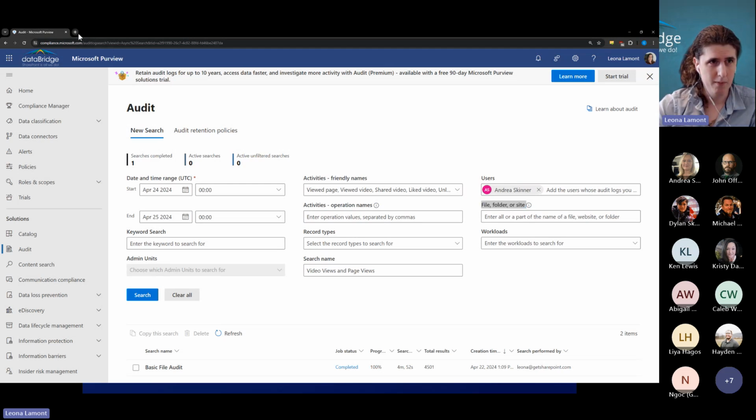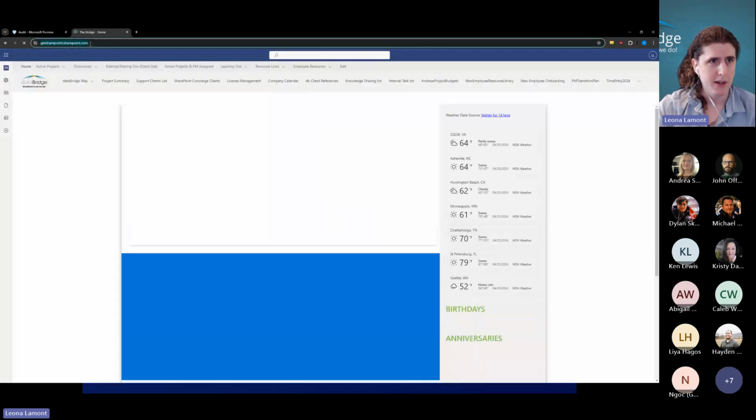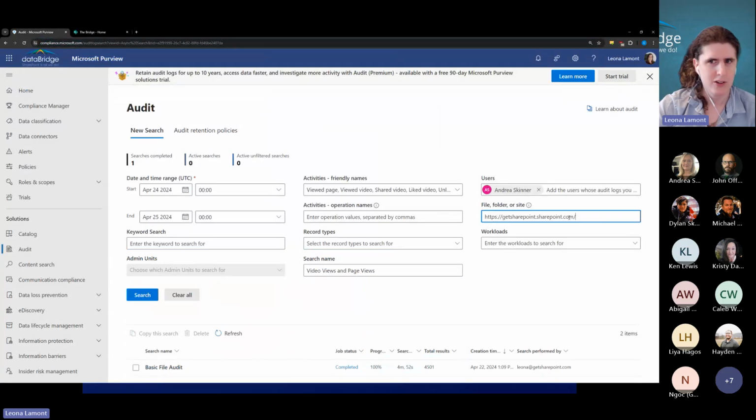So let's say I go back to our environment and I say, you know what, I want to track this. This is the URL of the site. So maybe I said sites, and then we say like democom is the site that this is happening on. This is where the URL will say, we're going to focus the search to the audit of that specific site collection, so you can really refine it down.